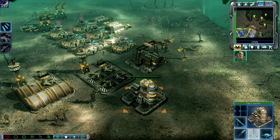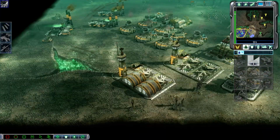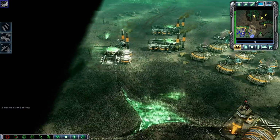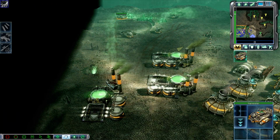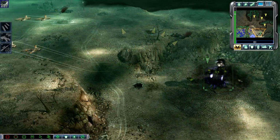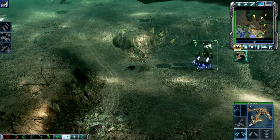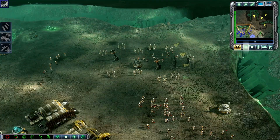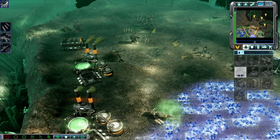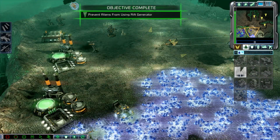Missile squad ready for combat. Firehawk docked and ready. Building. Firehawk here. It's a go. Enemy unit sighted. Our base is under attack. Missile squad ready for combat. Firehawk docked and ready. All set. I'll take this. Construction complete. Building. Bonus objective complete.